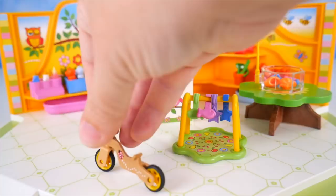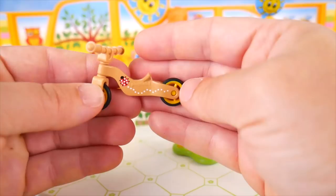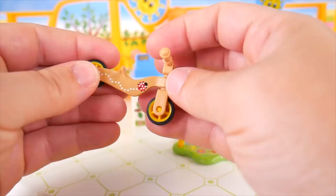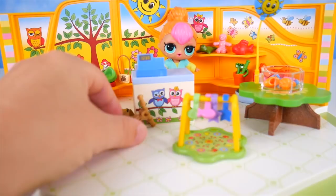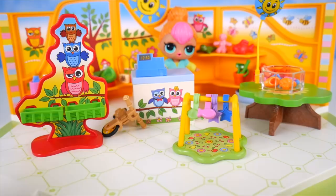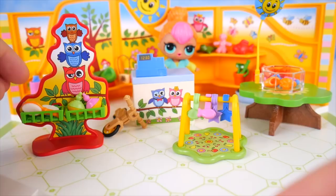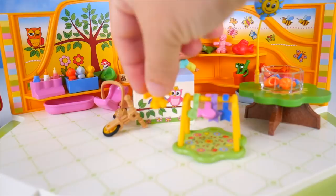Let's not forget this cool little bicycle. I think it's especially cute because it's got a little ladybug on it. Love it. Okay, let's set that to the side for someone to look at. Here is another display shelf with some cute owls on it, couple baskets. We'll put these weebly wobbly toys in there and some practical stuff like some hair brushes that we may need to get tangles out. I will also bring in a little baby carrier. I'll set another doll down here by the play mat and a shopping bag.